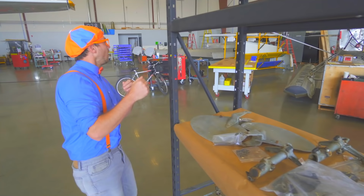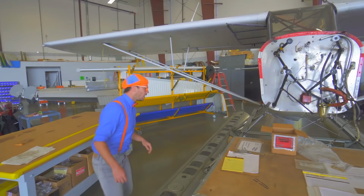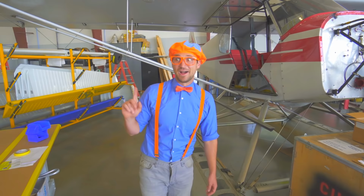Whoa, another seaplane. But this seaplane, oh, look at it. Oh, do you see something wrong? Yeah, wait a second. There's no engine. I bet this seaplane does not go far, does not go fast, and does not go on water.